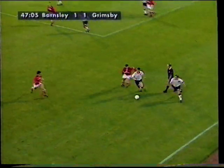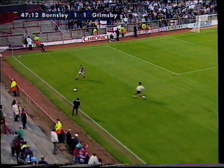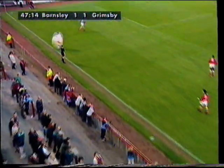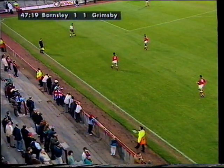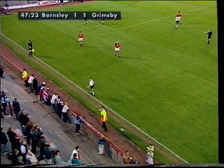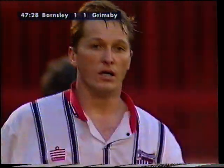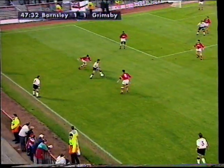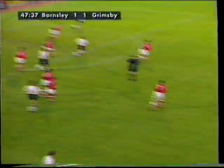Kept in by Croft. That's not going to go out either. It will now. That's coming to me. Well, you'll miss, won't you, John? 1-1 the scoreline. These two sides meet again next month in this very odd way the computer's thrown up the fixtures this season.